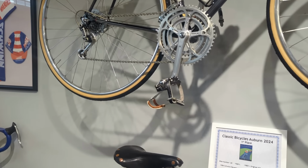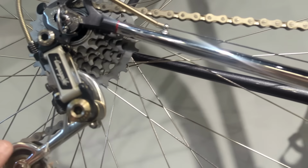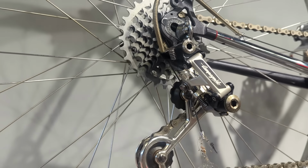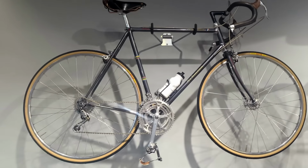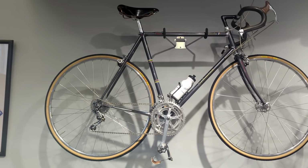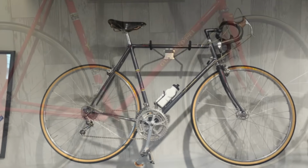Beautiful bike. Triple crank. Pretty unique. Super Record rear derailleur with a long cage. How's that? Awesome bike. It's an award winner too, over at Mike Cohn's event called the Auburn, or Classic Bicycles Auburn.